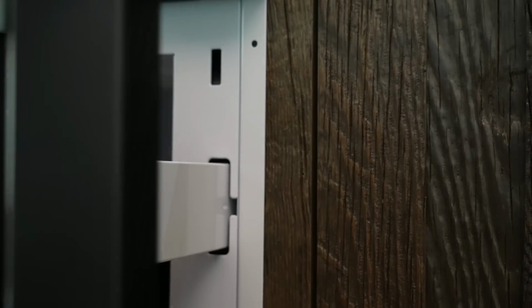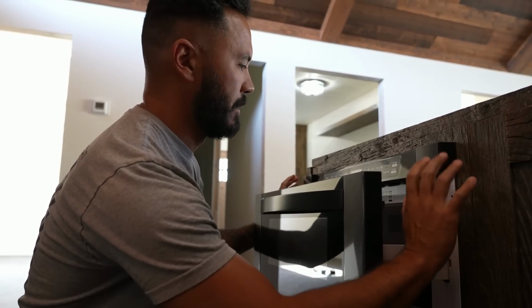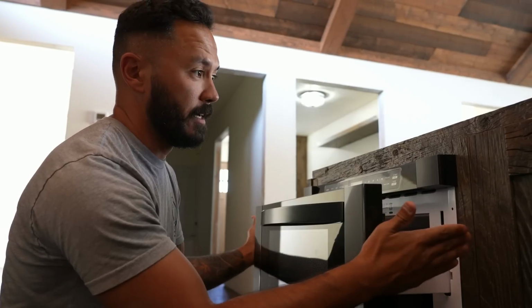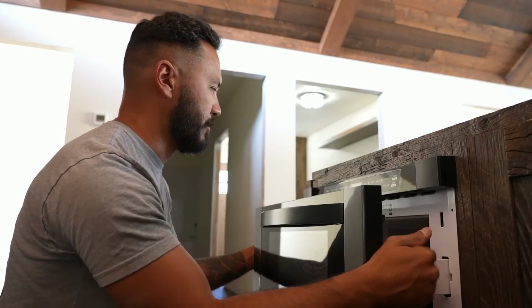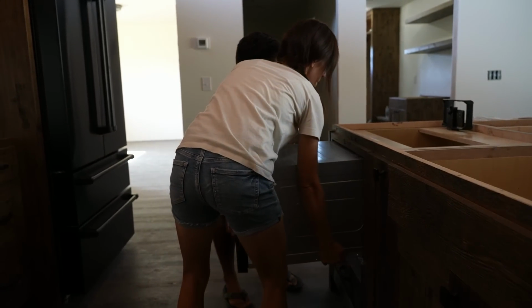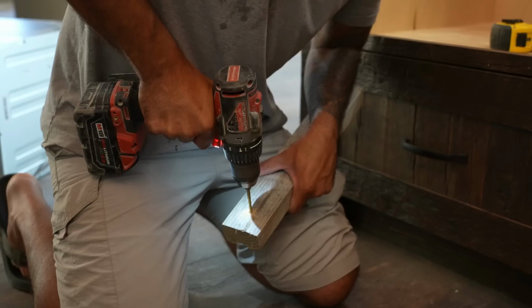We got everything in place, and what we discovered is that this installation flange that you screw through to get everything secure doesn't have a backer because the rough opening within this cabinet unit is a little wider than we need it to be. So we're gonna have to pull this thing back out. I'm gonna have to make some minor modifications to tighten that space up, and then we'll get this thing plugged back in and actually install it.